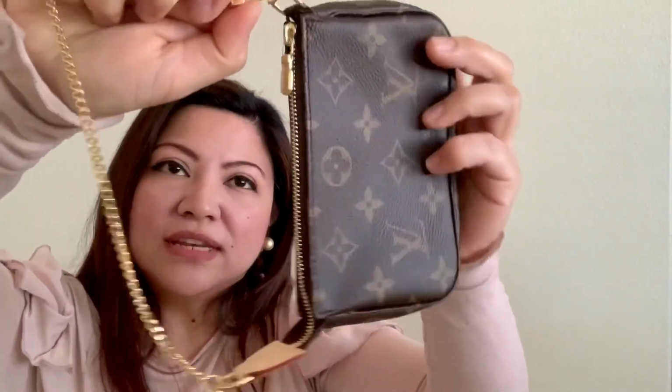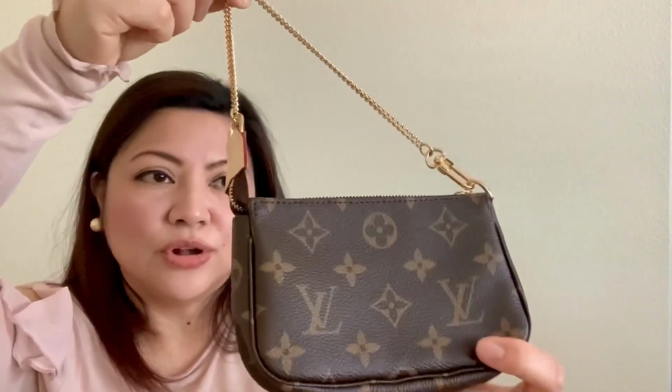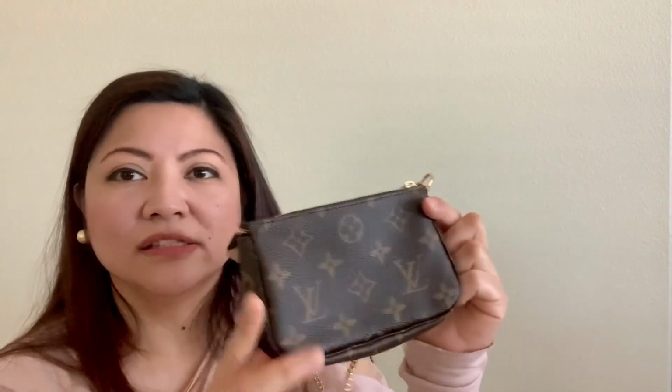The strap is not detachable, but you can use it as a wristlet, like so. Use it as a catch-all or like a mini bag just to run errands with your cards and your lipstick, your car key.